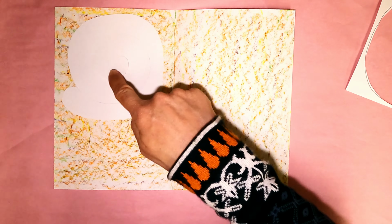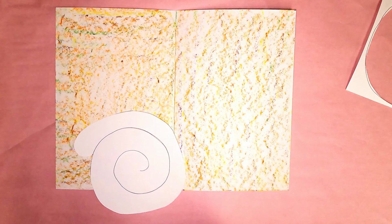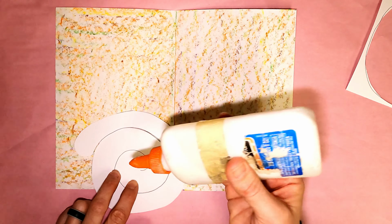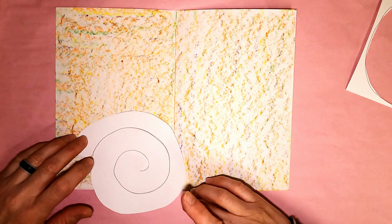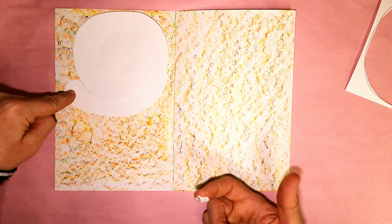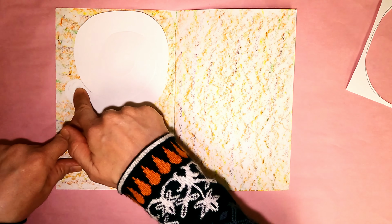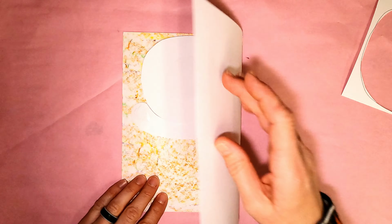Step 1, we're going to glue this center piece to this side of the card. So to do that, we need to flip it over, put a tiny bit of glue, that seems like a lot. I'm going to take some off. There we go. Then flip it back over, push that down so it'll stay where we want it. Then this part of the spiral is going to get glued to this paper. So you take a little bit of glue, put it on that end, and then close your card and smush. Smush. Smush right where you know that glue is.